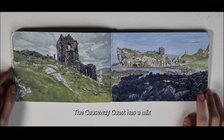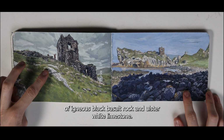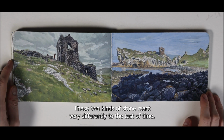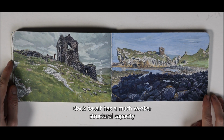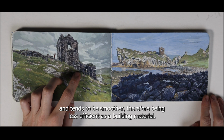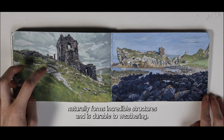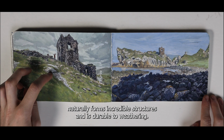The Causeway Coast has a mix of igneous black basalt rock and Ulster white limestone. These two kinds of stone react very differently to the test of time. Black basalt has a much weaker structural capacity and tends to be smoother, therefore being less efficient as a building material. Limestone, on the other hand, naturally forms incredible structures and is durable to weathering.